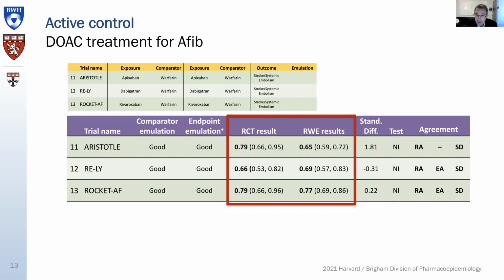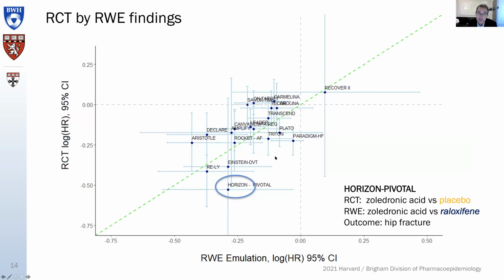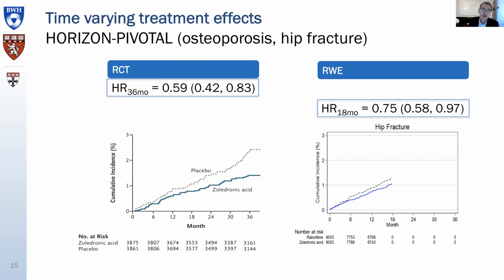There are other examples among the 30 trials, and let's look at Horizon Pivotal, for example. It's quite a distance away from the green diagonal. So what was going on here? The trial is on zoledronic acid versus placebo. Zoledronic acid is an osteoporosis medication and is supposed to prevent bone fractures. And we mimic that versus an active comparator, raloxifene, rather than placebo. This is the finding. In the RCT, they found a 41% reduction in hip fracture incidence. We find only a 25%. While directionally it's the same, it's a substantial difference nevertheless in the point estimate, and we were worried about this.